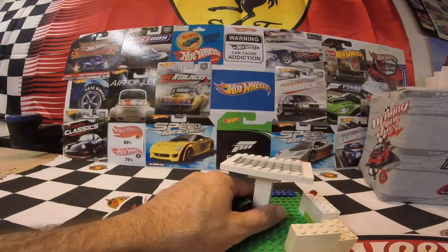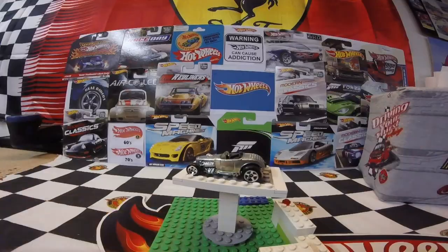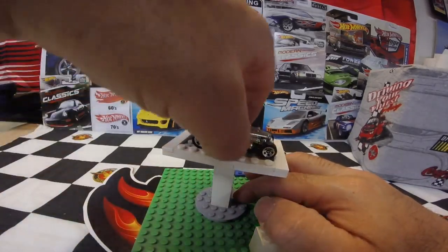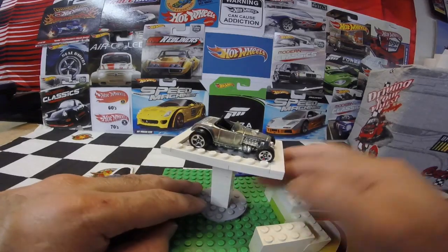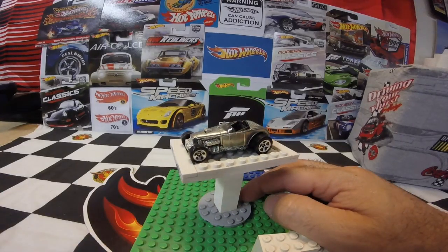So the next one, I believe, is the second version that Hot Wheels ever did in the main line in Zamac. This is the first version of the Roadster. All Zamac, no paint. Plastic engine, metal bottom. This is a metal-based car with plastic interior. I believe the engine centerpiece here with the injector is plastic as well. This is the very first version of this car.